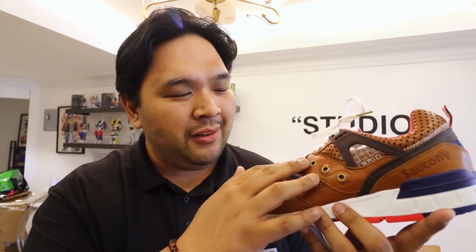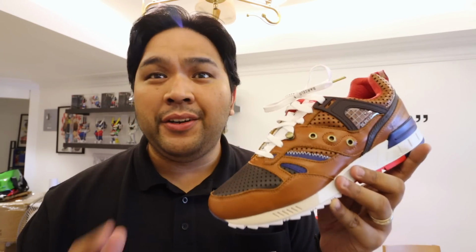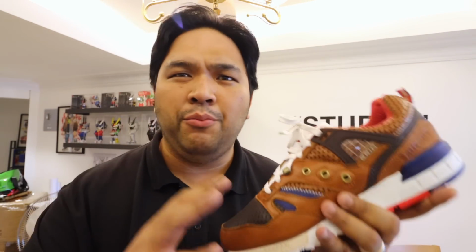I love the metal holes throughout it. Really gives you that ship feel if you're a fan of that. You have the exposed stitching. It comes with multiple colors of laces. You can go with the white one, there's a brown one, there's a red one, multiple colors.